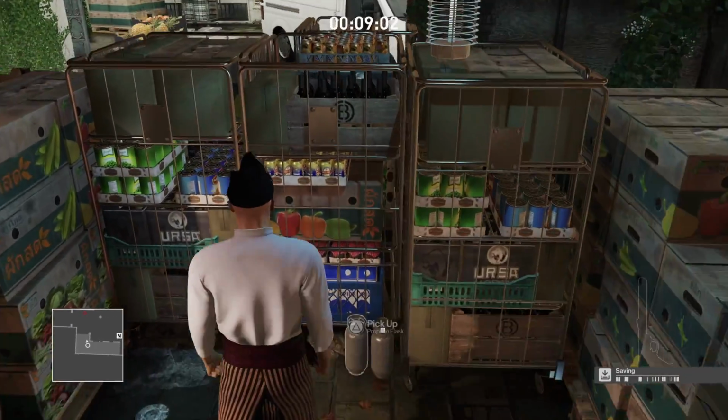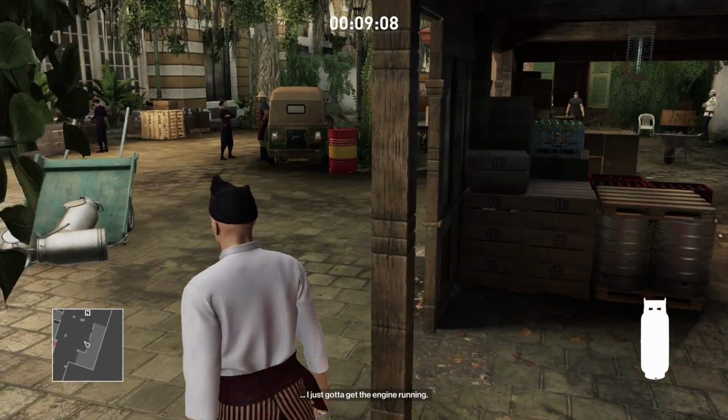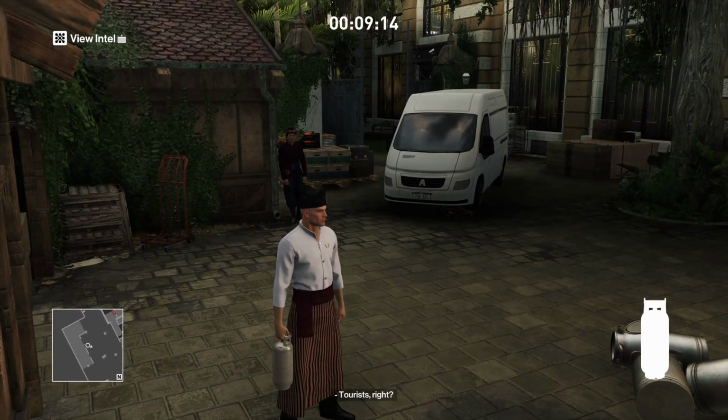To be able to shoot it though, I am going to have to create a little distraction. I had forgotten I've got the phone on me, so you could actually do it in a different way, but I decided to use a propane flask to create a noise. But you could use the phone just to get that hotel staff member out of the way.